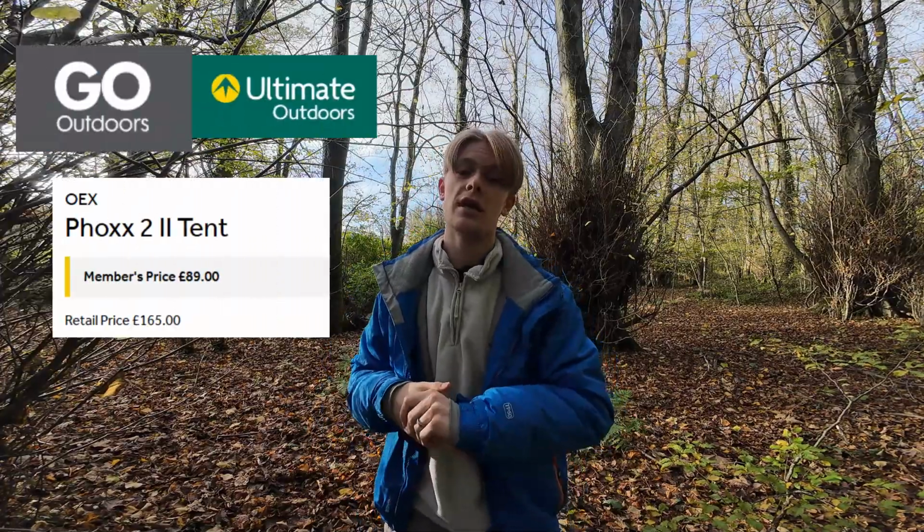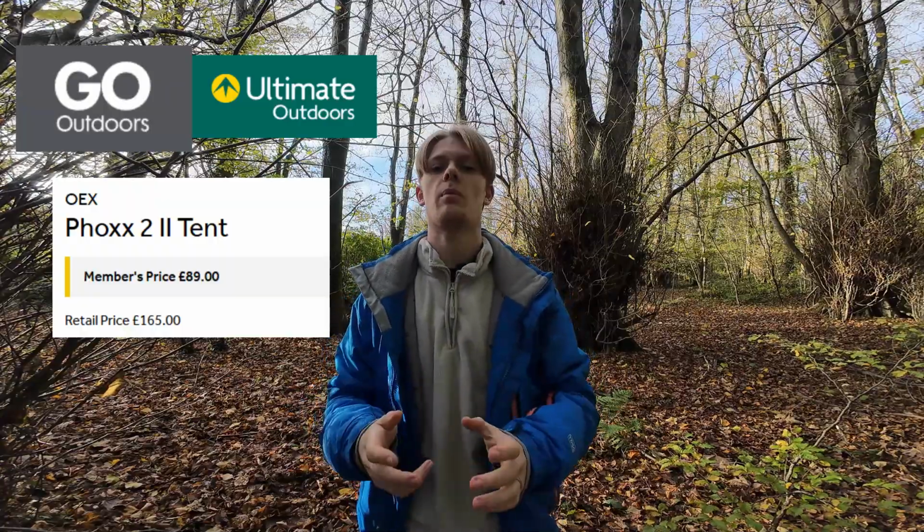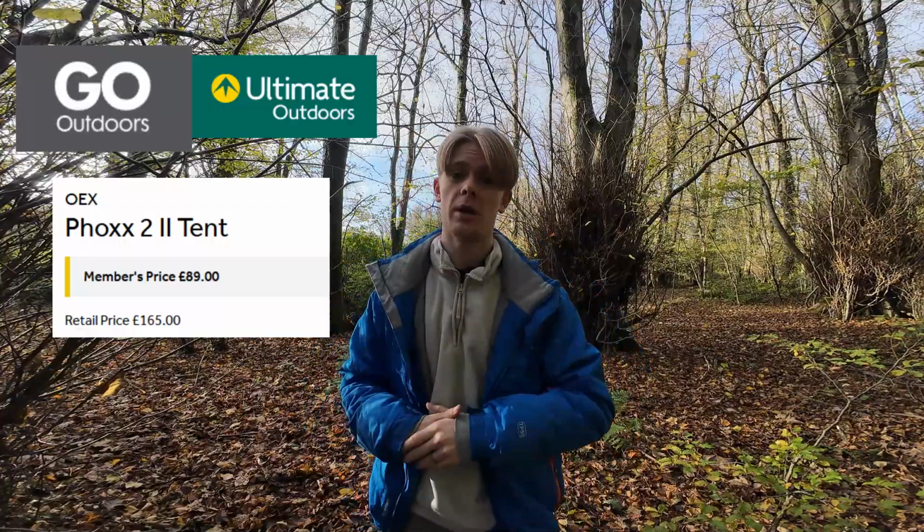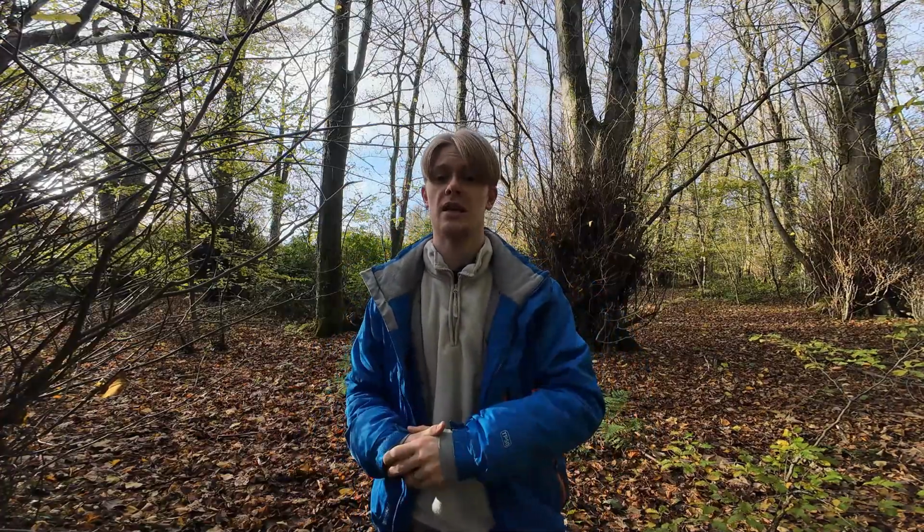It retails at around £90, so there's only a £20 difference between that and the Backpacker 2. To me, it's a no-brainer. Beginning or looking for your next piece of kit, it might just be the right tent for you.